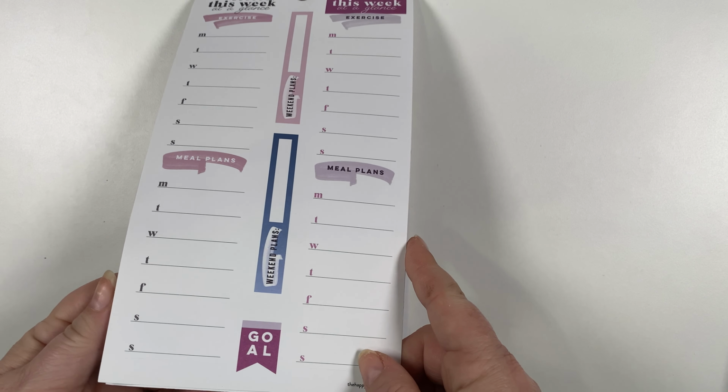So walk stickers, and these are nice big stickers. Track, hike, run, weights, hit the gym, strength, eat well, yoga, steps. This is great, and it's got little lines. You can track your steps for the day. Hydrate. Oh, that's a reminder I definitely need. I forget to drink, you guys. It's terrible.